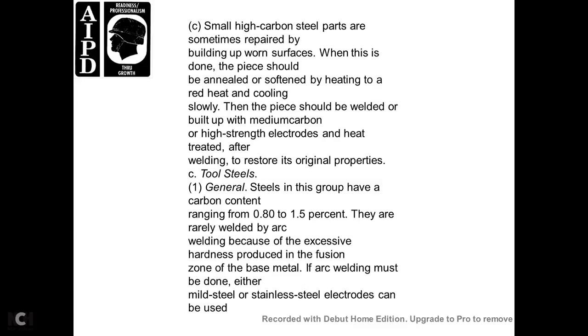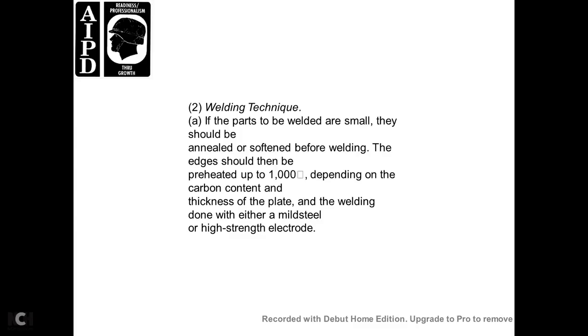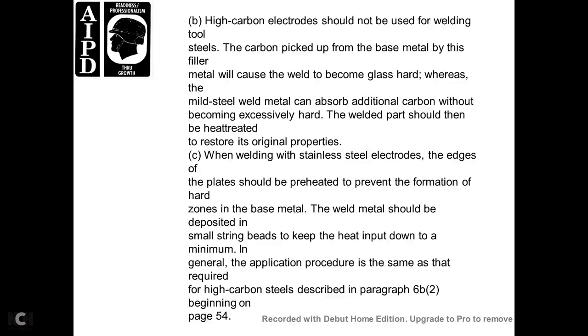The arc welding must be done with either mild steel or stainless steel electrodes. Welding technique: if the parts are small, they should be annealed and softened before welding. The edges should then be preheated up to 1,000 degrees, depending on the carbon content and thickness of the plate, and the welding done with either mild steel or high strength electrodes.